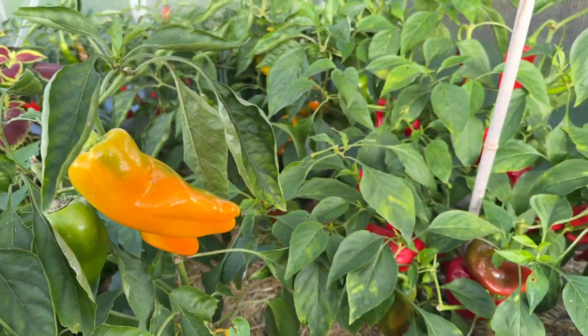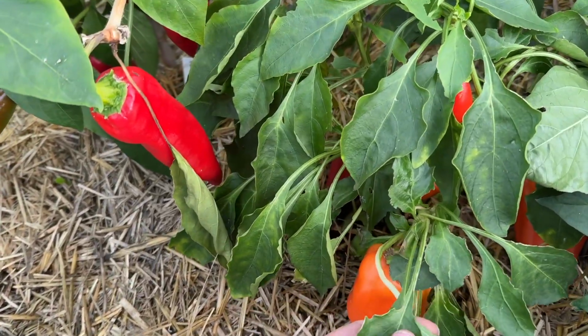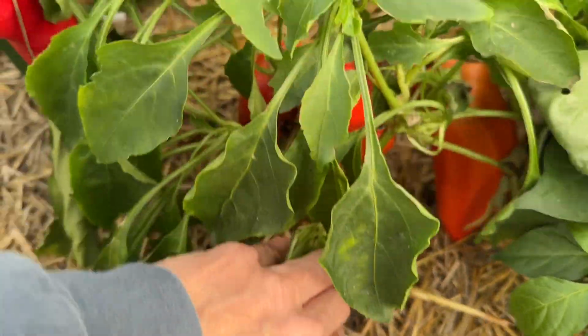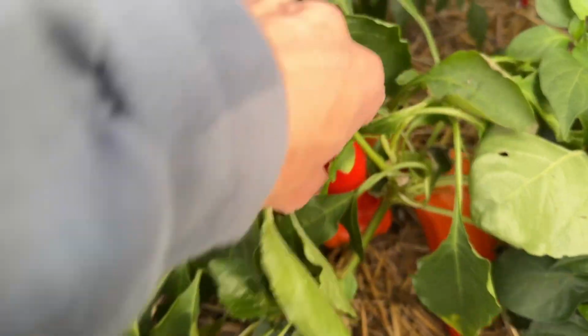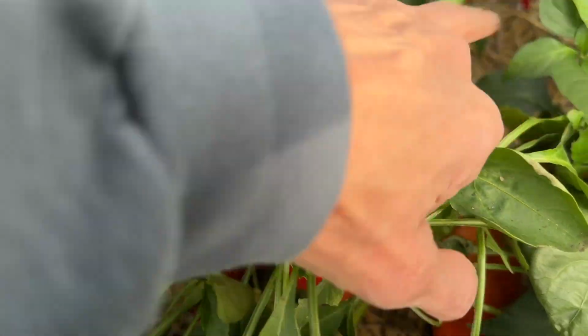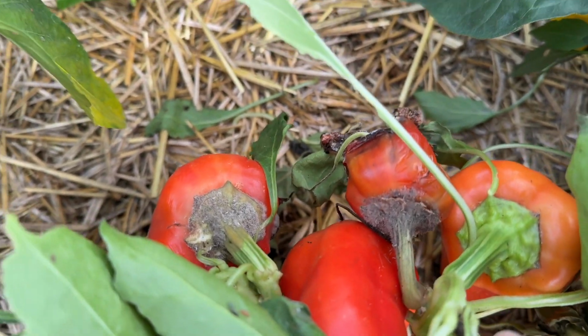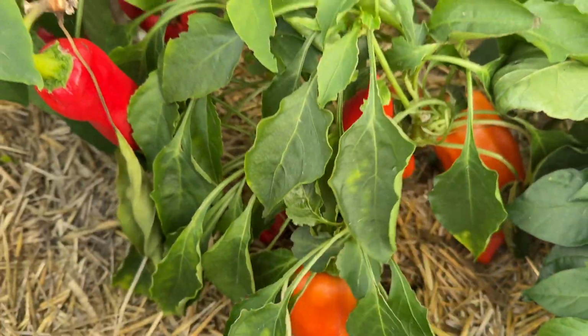Then I grew a couple of paprika varieties. This Carlo paprika, it was a very, very short plant, so I'm not sure if it's supposed to be this short, but it only got maybe 6 peppers on it, and it just never got very tall. Actually, some of the peppers are starting to get a little moldy back there, so I need to get all these picked and toss out any bad ones.